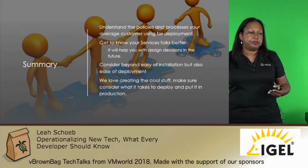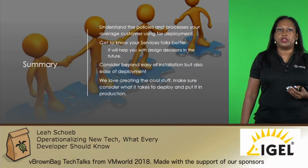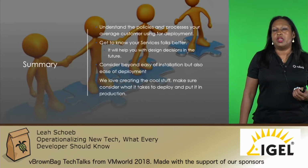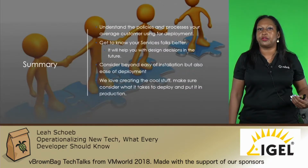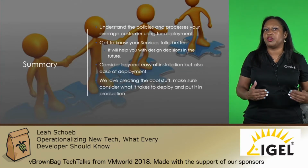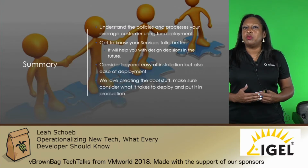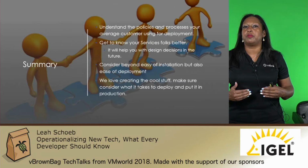And so in summary, make sure you understand that. Try to close that gap. Try to get to know those folks. If you do that, I think you're going to find yourself coding completely different. You're going to keep in mind what it takes to actually operationalize and what requirements you request in order to install that application. You're going to want to think twice before what you put in the support matrix.